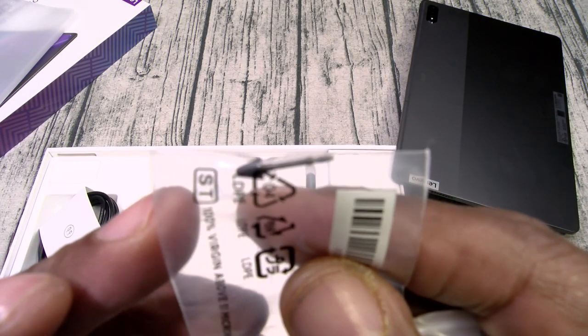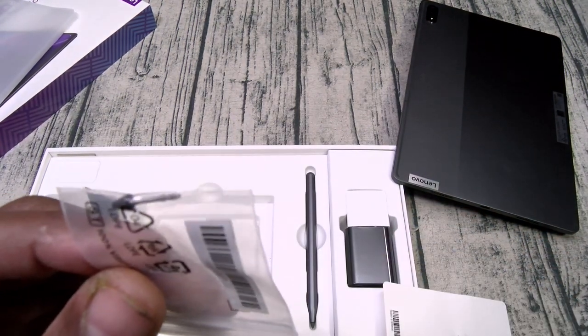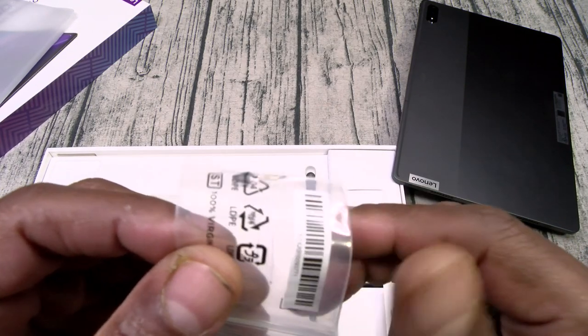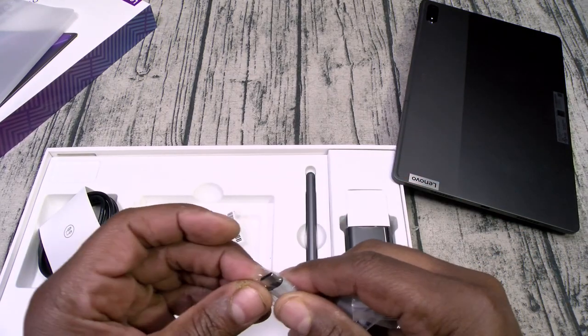So if you're taking a lot of notes or doing a lot of drawing and your tip starts to get, that came out funny. When the tip of your pen, not your tip, when the tip of your pen starts to get dull, you can switch it out. It's gonna be one of those videos.